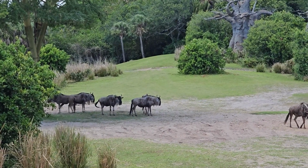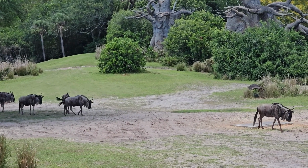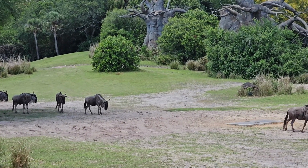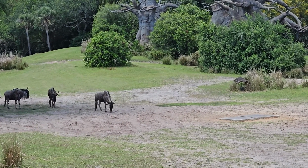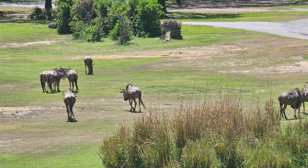Really enjoyed that. And then we got to look out and see the wildebeest that were just hanging out around our area where we were eating in this private little cabana that we were all in, our group. Very calm, very peaceful, really enjoyed the atmosphere, and had a really, really good time doing this.